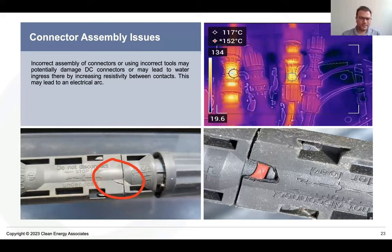Yeah, this is my favorite group of slides, where we are looking at the connector assembly issues. Let me start with a few basics. All the PV modules are connected to each other using connectors, and the strings of modules then go to either a combiner box or inverters. A lot of times the connections are made using a DC connector, a small component used for connecting two pieces of equipment together. You probably have two connectors per module, so there are thousands and thousands of connectors up on the rooftop.